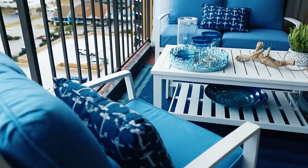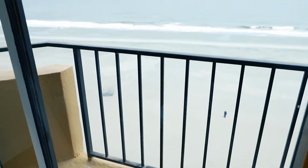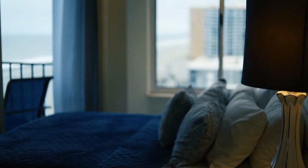For the bedrooms, I really wanted to capture the outstanding view. I mean, the views are incredible from any angle of the bedroom, and really what I wanted to do was really capture that.